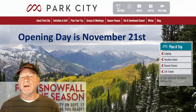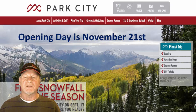Important thing to know is Park City Resort is scheduled to open November 21st. That, of course, is snow permitting, but we have had snowstorms. The weather's been cold. They're definitely making snow, so I expect that they will be opening for the 21st.